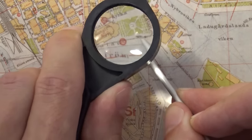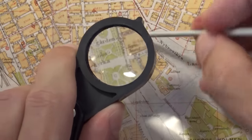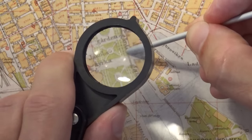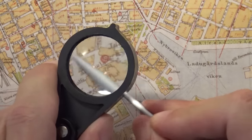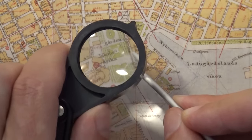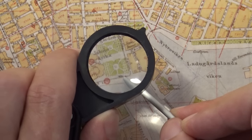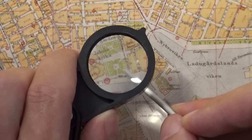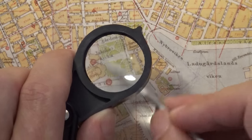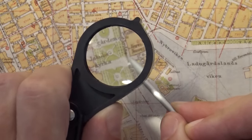And the next one is here by Kungsträdgårdsgatan. And the next one is here by Arsenalsgatan. Also, I know this place is called Karl den XII's Torg. It's an old Swedish king. Karl the 12th Square. So maybe this stop was called Karl den XII's.